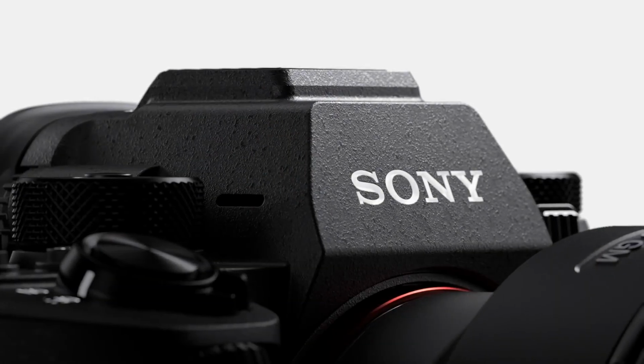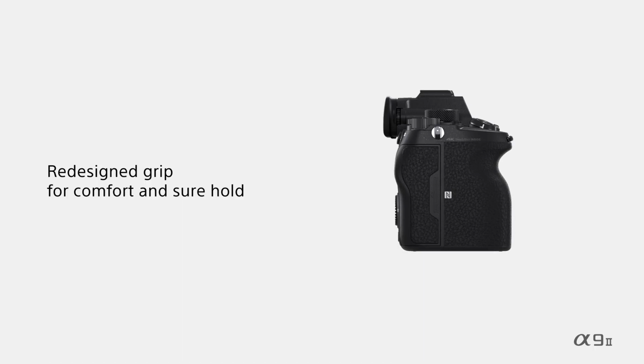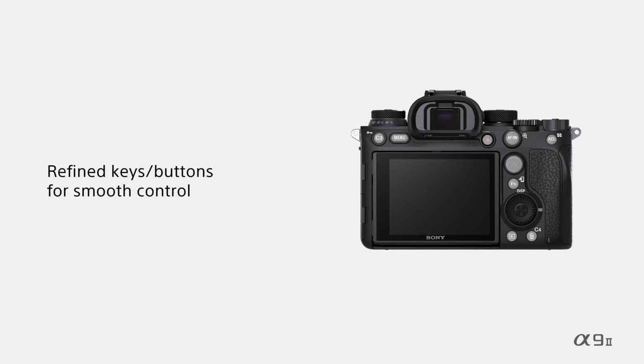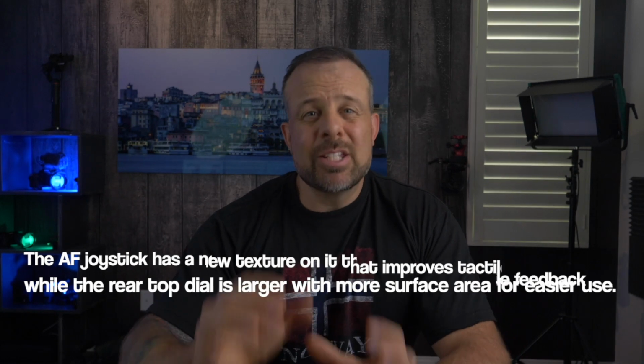Now, what's new? Looking at the two cameras side by side, you might not notice much of a difference in these things. I mean, little changes. The A9II is slightly larger than the A9 and has the same larger grip from the A7R4, which is great for improved handling. A9II also benefits from improved dials and buttons. The A9 users will find that the A9II's buttons are thicker and in some, like the autofocus on button, are larger than what they used to be. The autofocus joystick has a new texture on it that improves tactile feedback, while the rear top dial is larger with more surface area for easier use.